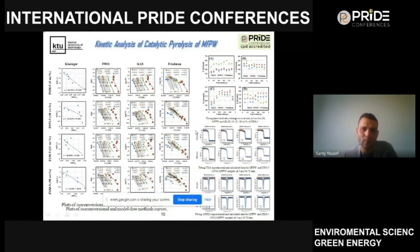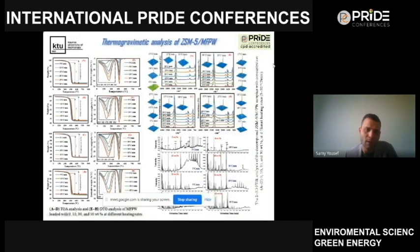Based on optimal conditions, as you can see, we did all the TGA experimental work at different heating rates from 5 to 30. Based on FTIR and TGA, 25 degrees was the best condition.